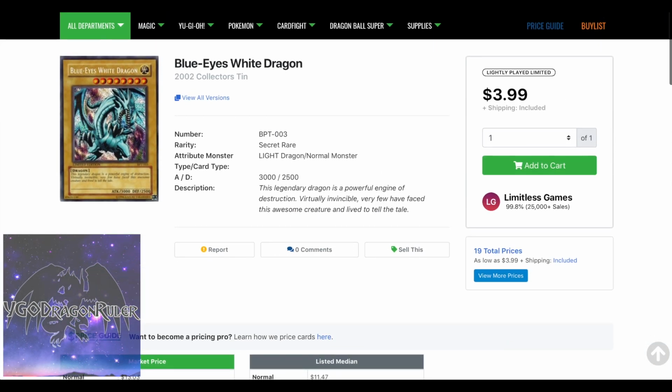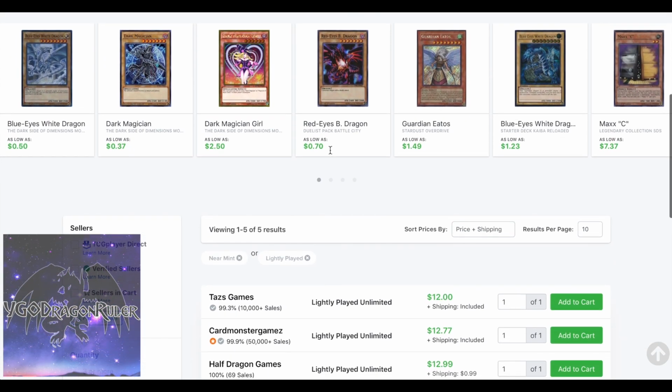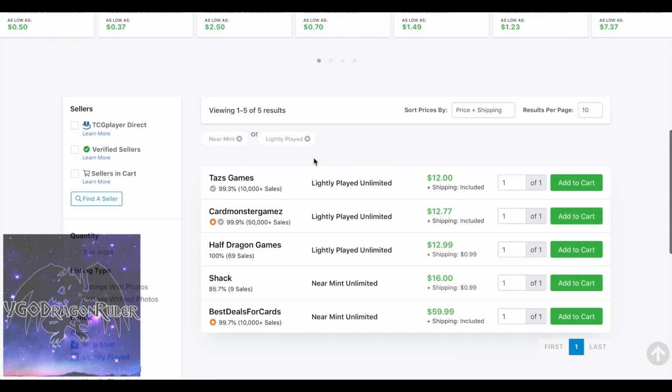This card, I hate the tablet art, but it's Prismatic Secret Rare. You don't go wrong with investing in Prismatic Secret Rare. This card's actually been bought out a few times. It's been bought out again. This card's been bought out again.